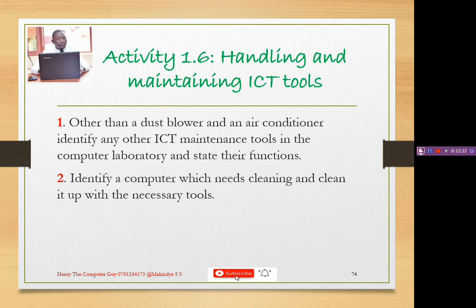Number 2, identify a computer which needs cleaning and clean it up with the necessary tools. That means that this is just practical. With your teacher, open up a computer, then clean it with the necessary tools. What do we need here? You can need a blower. We can need some screwdrivers to open up, to loosen some of the screws. And other components as you're going to give me the answers. Remember, you have to make your own research at times.